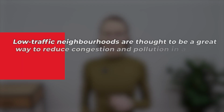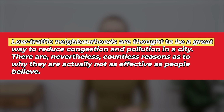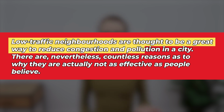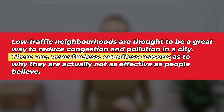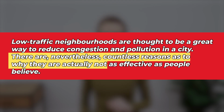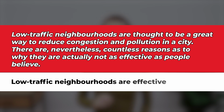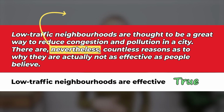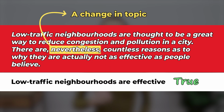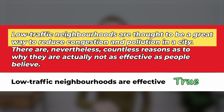For example, a text might say, low traffic neighborhoods are thought to be a great way to reduce congestion and pollution in a city. There are, nevertheless, countless reasons as to why they are actually not as effective as people believe. If you say that low traffic neighborhoods are effective is true, the answer is wrong because the word nevertheless shows that there is a change in topic. Therefore, it's important that you read the whole idea rather than just one sentence.